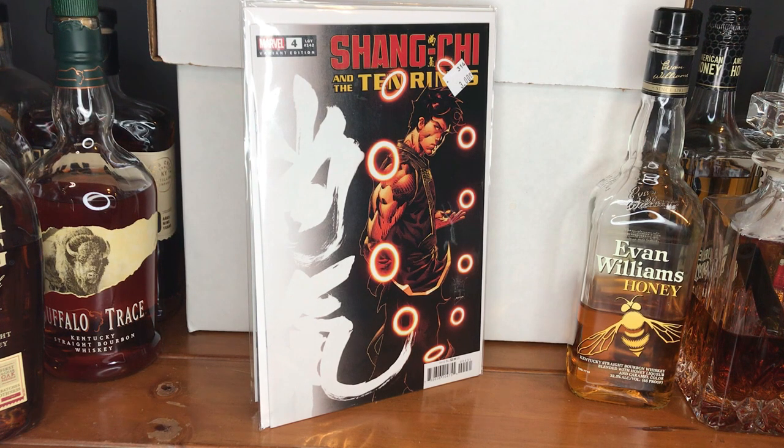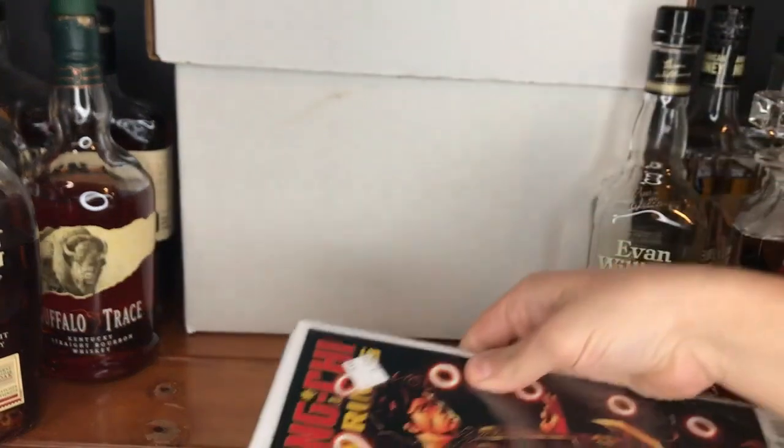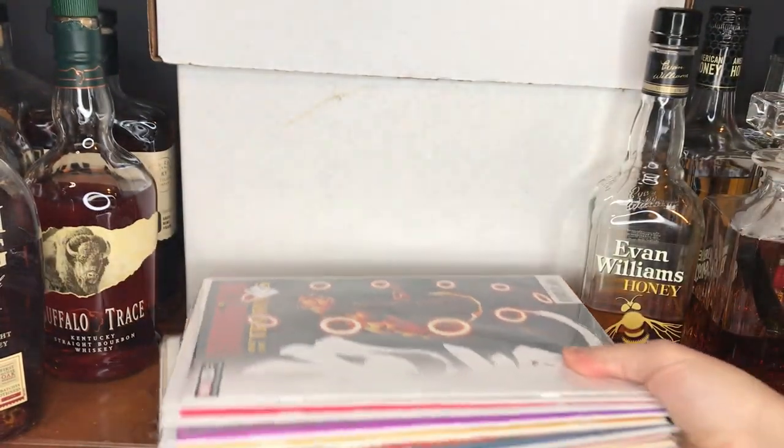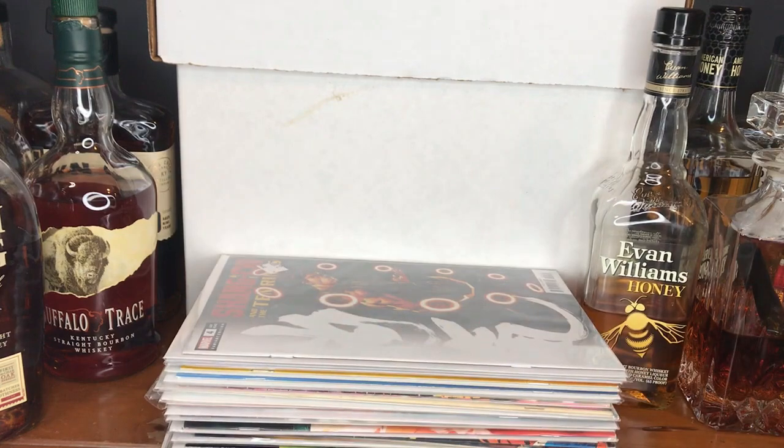Alright. I'm going to finish with showing off the full stack today. Pretty good size haul, I do believe.